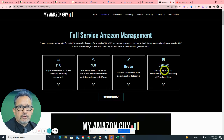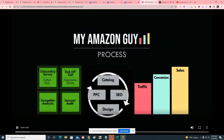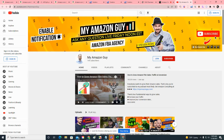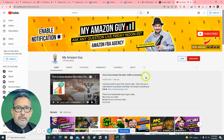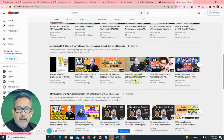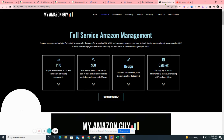Cataloging, by the way, is probably one of the most misunderstood, misrepresented things as far as Amazon selling, and this is something that we specialize in too. This sort of describes our process in a nutshell. Once you sign on with us, we never stop working on your SEO, your design, your pay-per-click, and your cataloging. Why? Because we're continually developing and improving your traffic, your conversion, and your sales. My Amazon Guy has the largest podcast in its area. Stephen Pope, our founder, has over 800 how-to videos showing customers and businesses just like yourself how to sell more on Amazon. People tune in weekly to see his podcast.